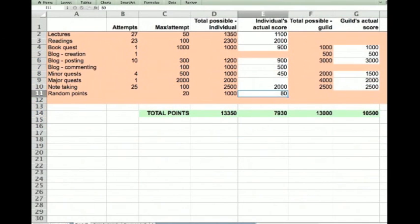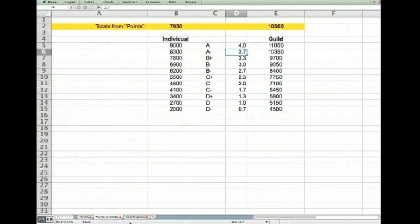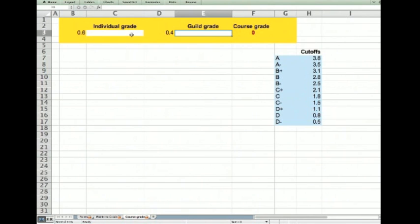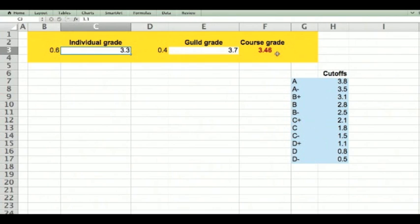We move from this points tab to points to grade tab, and these numbers magically transport themselves to the top column, to the top row. And we just look up what the grades are. 7,930 amounts to a B+, 10,500 amounts to an A-. Very good. Now we look at these Michigan honor points, how letter grades are translated into points. So it's going to be 3.3 and 3.7. We move to the final tab. We plug in these numbers, 3.3 and 3.7, and we get just a notch under an A-, as is appropriate, because individual effort still matters the most.